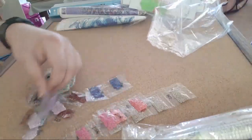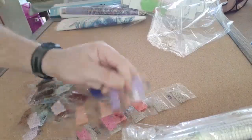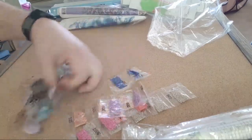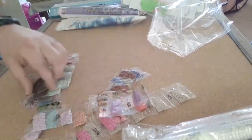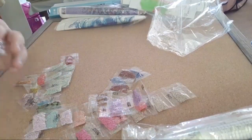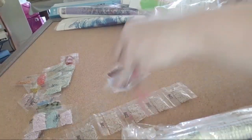Darker pink, got purple, then an orangey pink, dark blue, dark red, brown. An ugly shade of green. And a very small number. Pink, sea green.